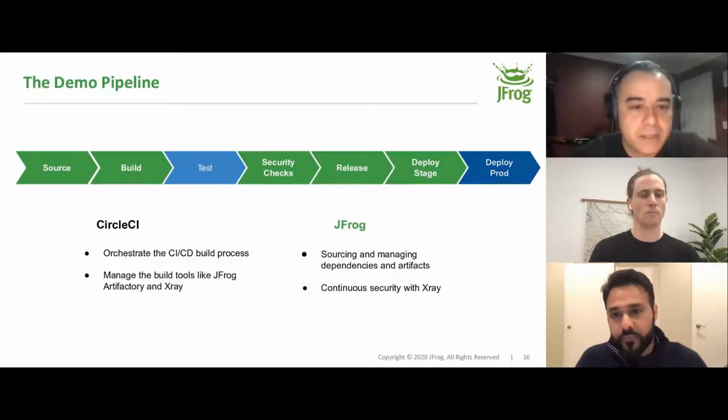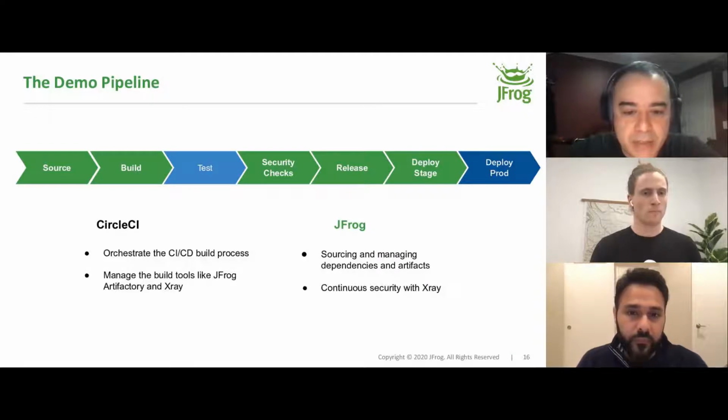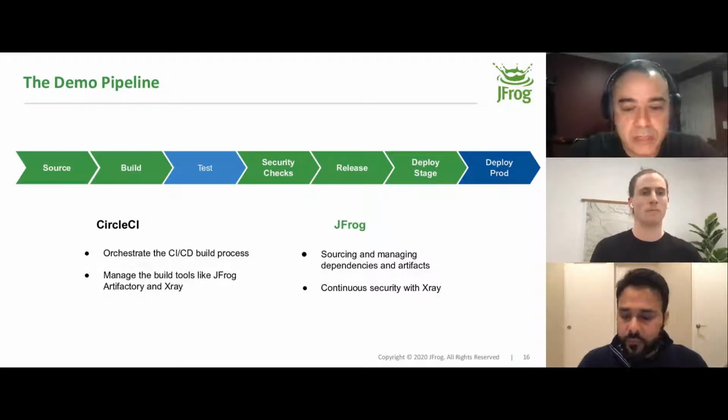So I'm going to lead us into our demo and what we're going to end up doing. We're using the CircleCI and JFrog solutions together. CircleCI will be performing the orchestration part, actually running the build, talking to Artifactory, talking to X-ray to get this going. What you'll see here is we have a GitHub repository with some source code and a CircleCI config pipeline in there. We're using the CircleCI Cloud SaaS tier and the JFrog Cloud SaaS tier. Both offer free subscription tiers, so you can use those for free and play around with those.